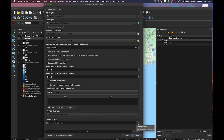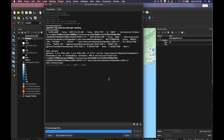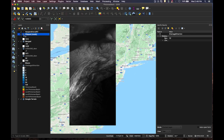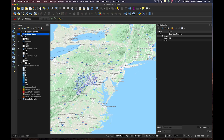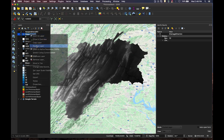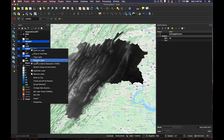Again, we're going to uncheck the match the extent of the clipped raster to the extent of the mask layer. And then we're going to go down and we will specify where we're going to save the file. Again, this is going to go into our working folder. So we'll call this DEM for digital elevation model. And then we will click run. And as soon as this is done running, we will uncheck the merged layer, and we can see that we now have a clipped digital elevation file to our river basin. Now we're going to rename that, and we'll call this DEM for digital elevation, and we will remove the intermediary layers because we don't need those anymore.